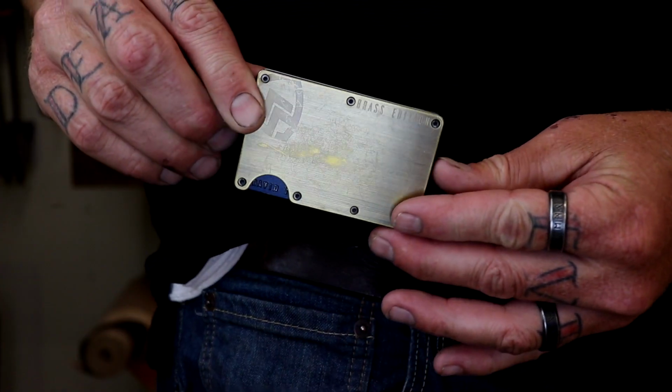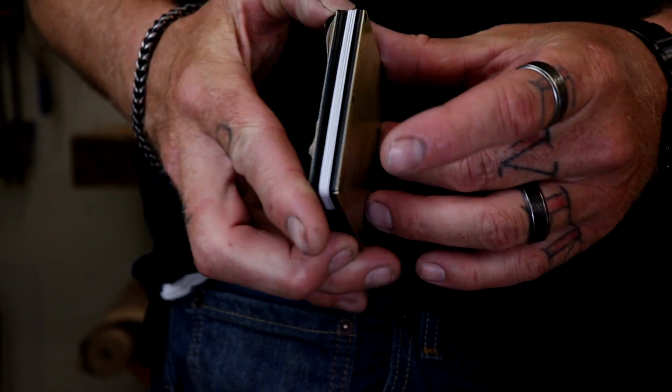Next up is the wallet. I have recently switched my wallet to a minimal wallet. I used to do the big fat leather wallet that you sit on and then you get back problems and it's just not good. So I've switched to a minimal wallet, the smaller RFID blocker wallet. I went with Axwell. Axwell is made in the US.